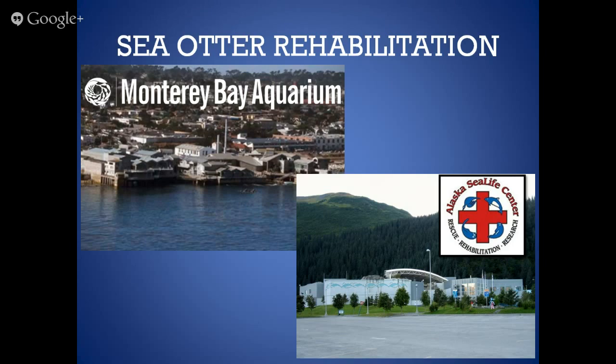They found these little guys. We have learned that if they imprint on people, they don't do very well being released back into the wild. And so as soon as these little guys come into the Sea Life Center, they're looking for homes for them at zoological facilities.